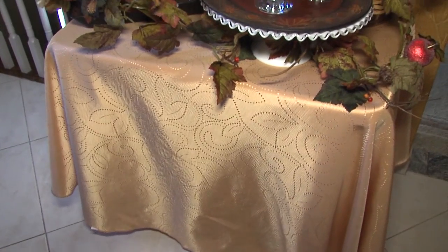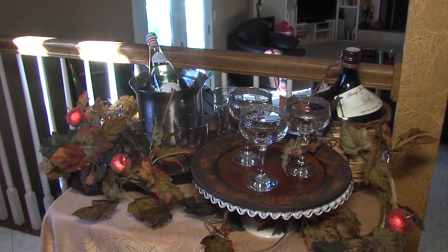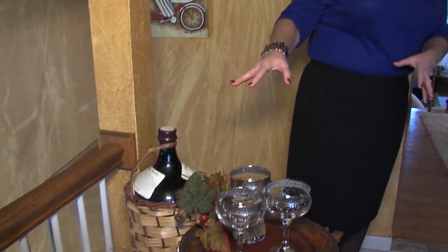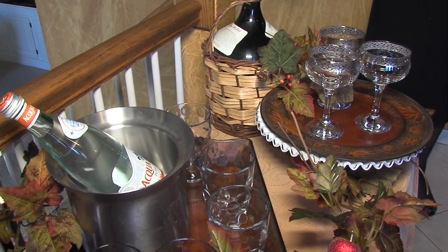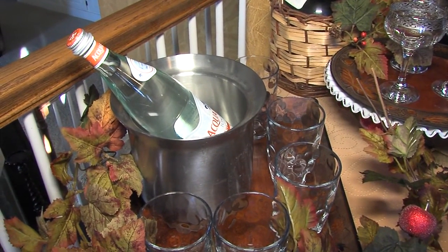And we also have a beverage table. The reason why I like a beverage table is because beverages take up a lot of room in an average home. So if we bring in a beverage table, put it in a different area, completely away from everything, then you're creating a new space, and you have enough space to put all your beverages.